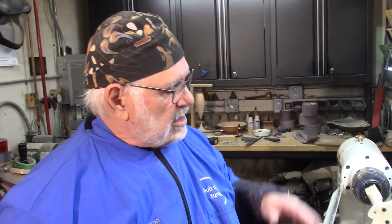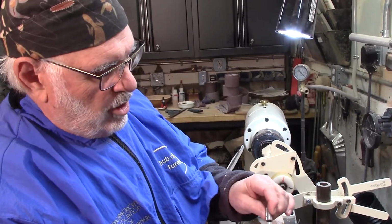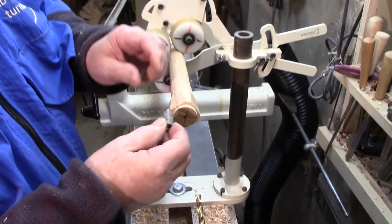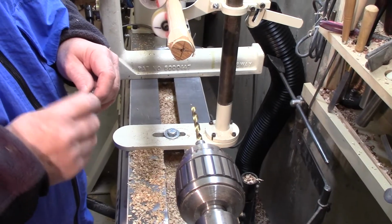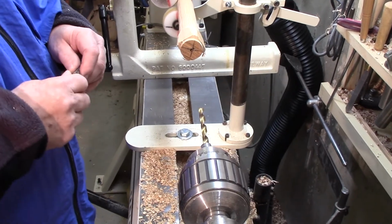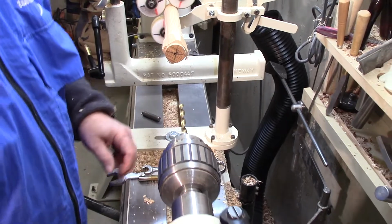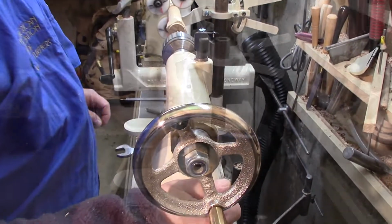So now that we've got the steady rest in place, I can drill the hole on the outboard end. So as mentioned, we're going to insert 1/2 of the joiner, the coupler, into this wood. And it's 7/16 inch diameter. And I'm going to drill a pilot hole first and then go to the full 7/16.